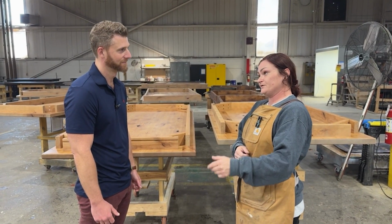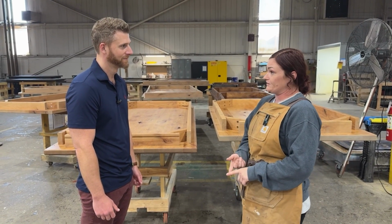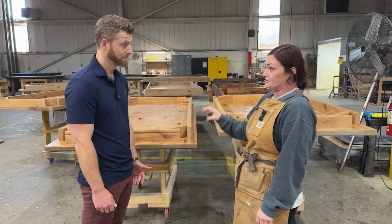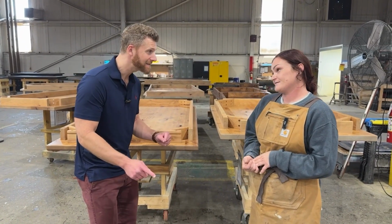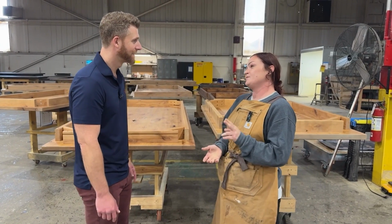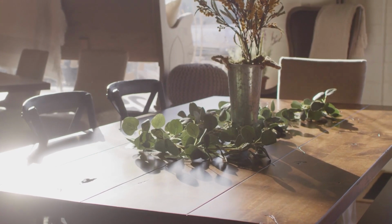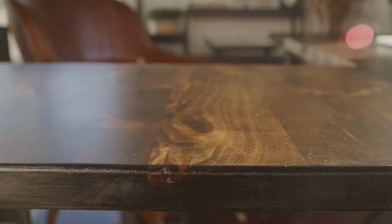We flip the tables so that way we spray the bottoms, first coat those, and then after they're cured enough, we then flip them and first coat the top. Wait, it goes through twice? Yeah, we first coat and then we final coat everything. We want to make sure that the person's getting the best quality, the best look, all of it.